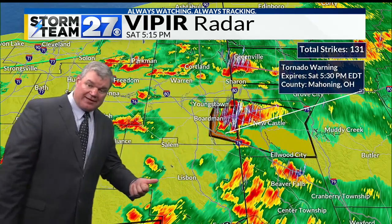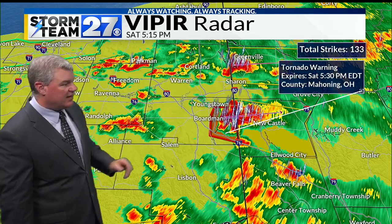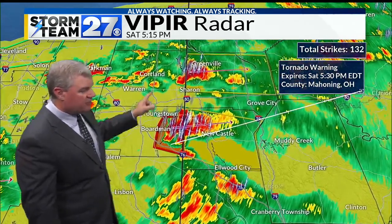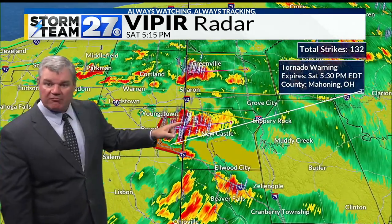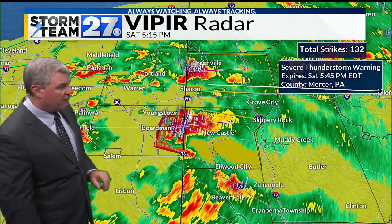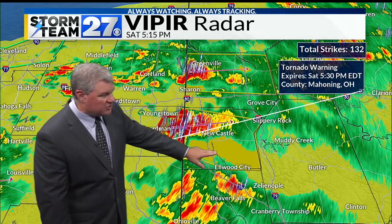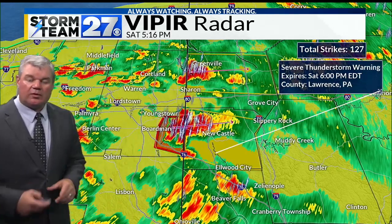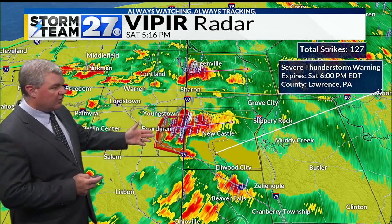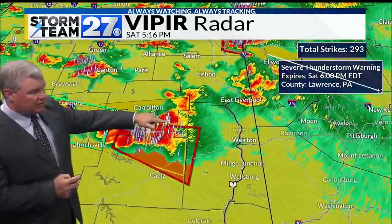Generally, the New Middletown area, Petersburg off to the south, east of 680 here in the eastern part of the county. And then, of course, up north, the severe thunderstorm warning has ended now for Trumbull County. That continues up here in Mercer County until 5:45. Our tornado warning until 5:30 for eastern Mahoning County, and a severe thunderstorm warning until 6 o'clock over here in Lawrence County. To the south, we have thunderstorms, and it looks like there is a new tornado warning on south.